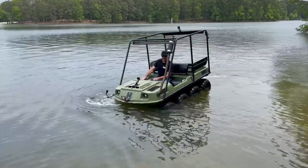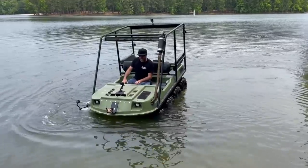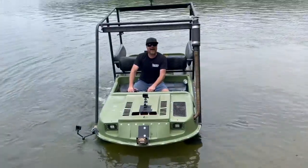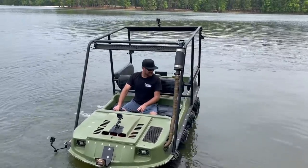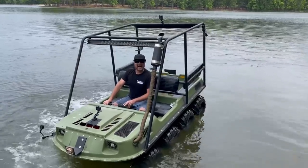Okay. All right, there's the left turn. Uh-oh. I might have to try reverse. Oh, it's like a brake. I got brakes. All right. Come on back. Yeah.